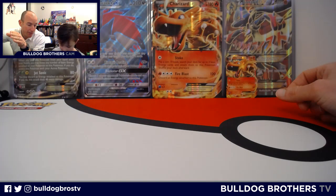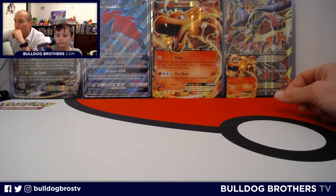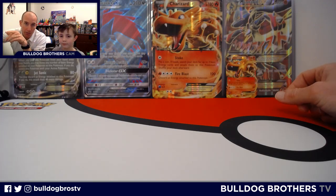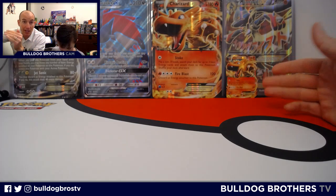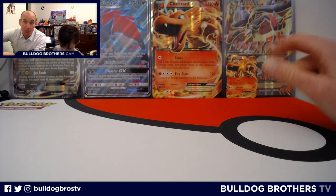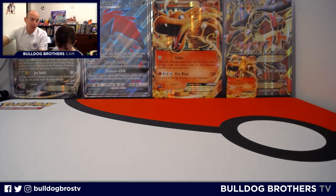Which pack are you going with first, buddy? Let's go. Let's keep this moving. Sun and Moon. He's going Sun and Moon base set pack. So you'd think Charizard would bring the heat. I mean, he's a fire breather. But Dragonite really brought the heat. Super impressive. So let's see if our buddy Charizard here can do the same. There we go. And Master Everett's getting our first pack open here.